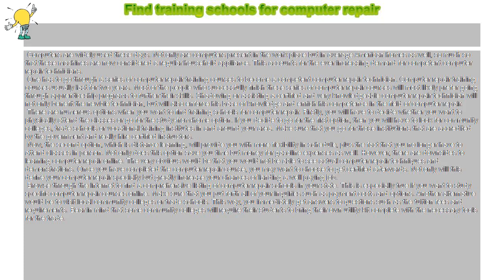Firstly, you will have to decide whether you want to physically attend the classes or go for the study from home option. If you decide to go for the first option, then you will have to look for community colleges, trade schools, or vocational training institutes in and around your area. Make sure that you go for those institutions that are accredited by the government and really hire certified instructors.